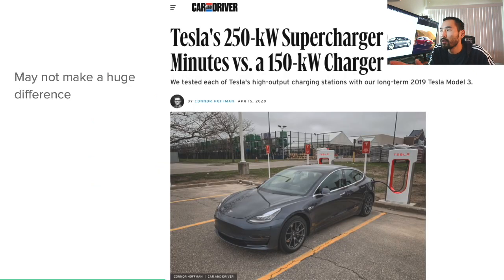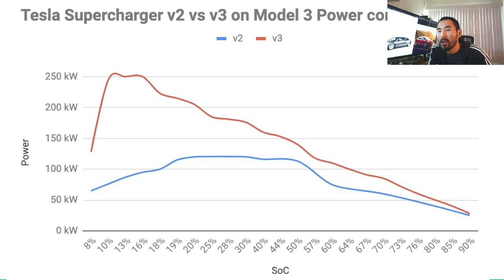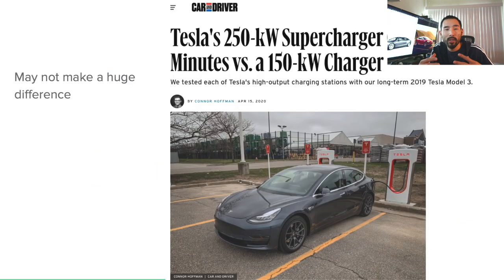Car and Driver did a test earlier last year, and they talked about how 250 versus 150 kilowatt superchargers didn't really make that huge of a difference, but they were talking about charging to 100%. And when you're charging to 100%, no matter what electric car you're charging, you can't charge at that really high rate for a long time. Looking back at this chart, you can see that the charging rate tapers off as the car gets closer to the top. Elon Musk describes it as like filling a cup of water. You have to slow down as you get to the top of filling the cup so that you don't damage the battery. Version 2 versus version 3 supercharger, that might not be a huge deal, which is tying into my point of this is still a great car to get, the Model S.